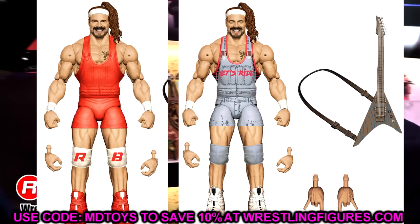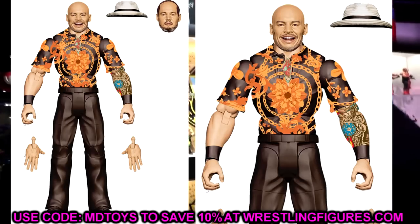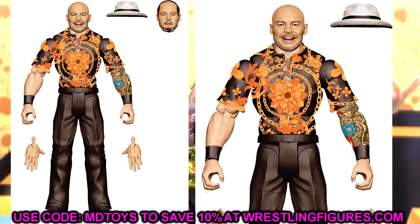Moving on to Elite Series 99, we have a new trashy Corbin. Look at him, and it's a Hawaiian shirt with his hat. He's got his happy Corbin head, and then you have your down on his luck Corbin head. And I think this is a very odd torso. I don't like these legs for him.